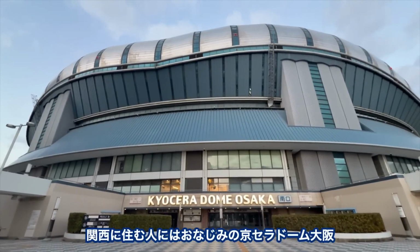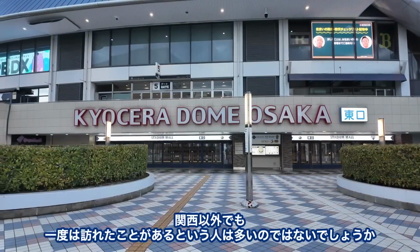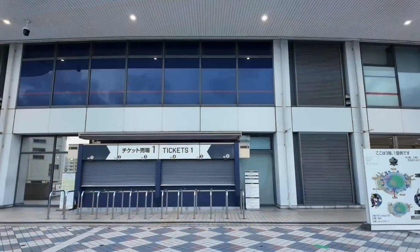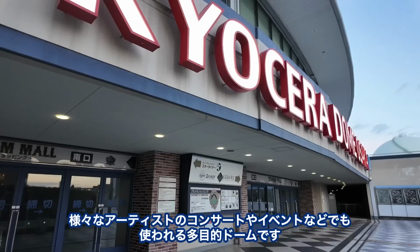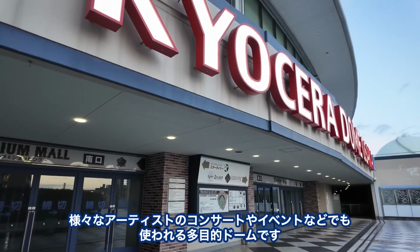People living in Kansai are familiar with Kyocera Dome Osaka, and even outside of Kansai, there are probably many people who have visited it at least once. Besides being the home stadium of the Orix Buffaloes professional baseball team, it also serves various other purposes. It also serves as a multi-purpose dome for artist concerts and events.